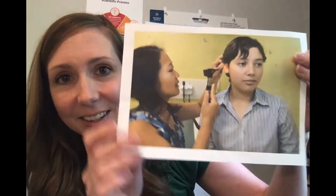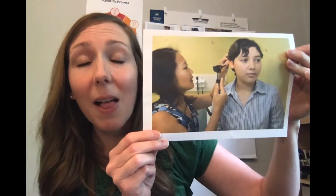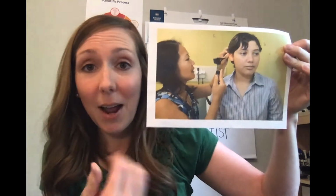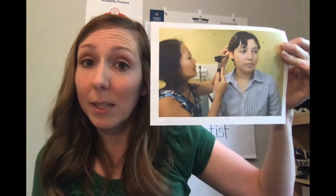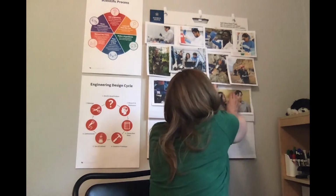It's a doctor. Doctors are scientists. Did you know that? They have to learn a lot about how our bodies work to figure out how to help us. And so if you want to become a doctor whenever you grow up, you have to take a lot of science classes so that you're ready to help people feel better. So a doctor is a scientist too. I'll add her to our chart.